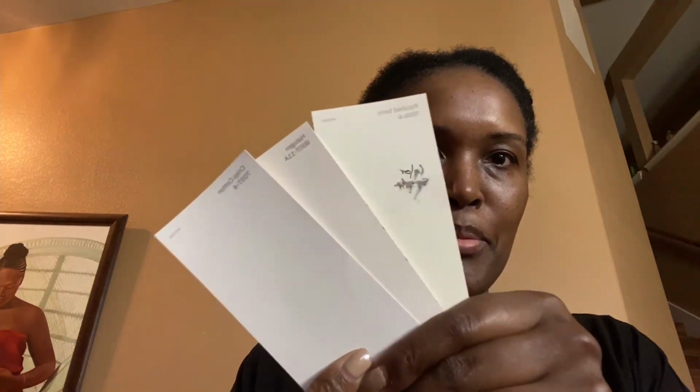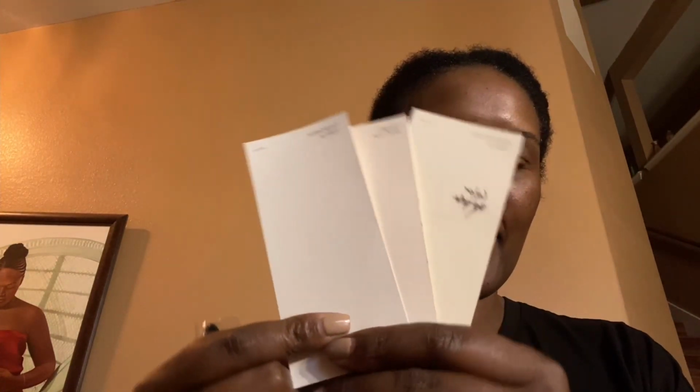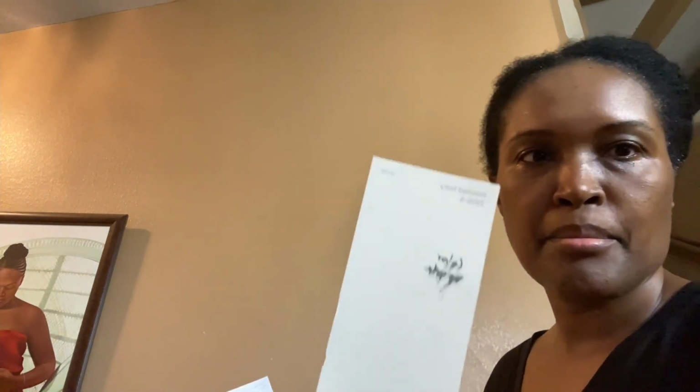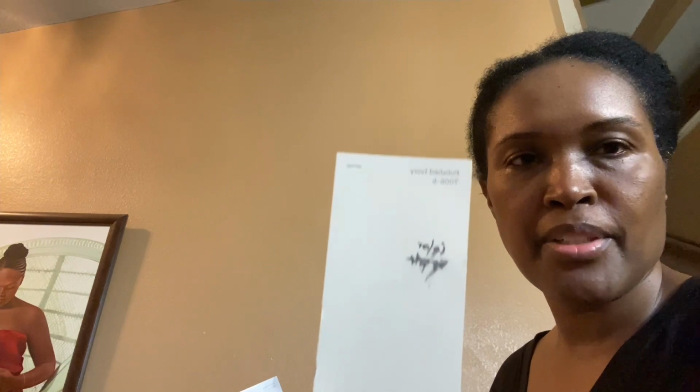I've chosen these three colors. Hopefully they're showing up pretty good. I know lighting can be a bit off sometimes, but these are the colors. This one looks more white, and it is crisp cotton. This is halogen. It doesn't look as white. It has some brown tones to it. And this is polished ivory, and it has some brown undertones to it. I don't know if it's showing up as good on the camera, but yeah, these are the three colors.